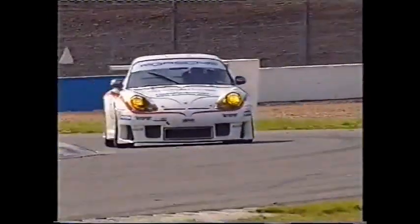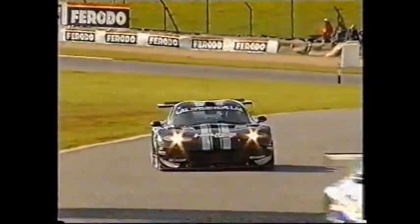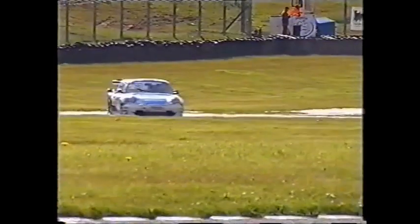So that seems to be the cause of that electrical problem. So Kelvin Burt leading, and he will do the donkey work here as long as he can stay out in the lead. I'm sure he won't want to come back into the pits. Here is the second place Viper, Tim Harvey, really giving it a good leathering. He knows that he's got to stay ahead of the Lister Storm.